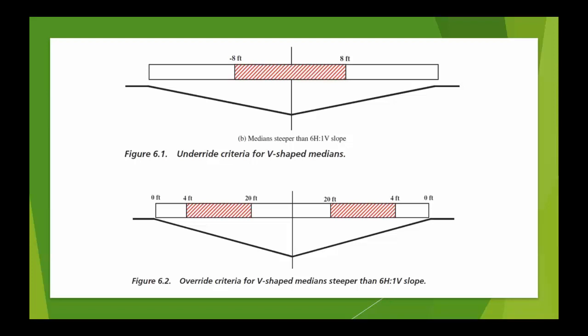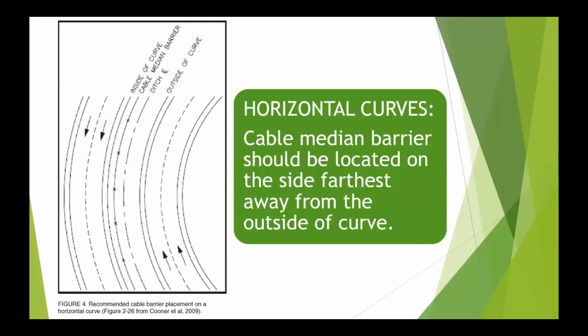Having the guardrail too close to the roadway can increase the likelihood of opposing traffic crashes causing deflection into the adjacent lanes of traffic. Then we get into the horizontal curves. The guidelines recommend that the installation should be located on the median side, farthest away from the outside of the curve. This is one reason why we see the high tension cable barrier move from one side of the ditch to the other. This allows more space between the barrier for added deflection, and it will also reduce the number of nuisance cable barrier hits.